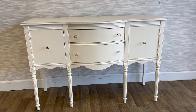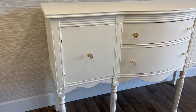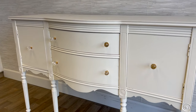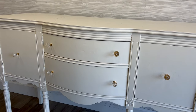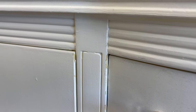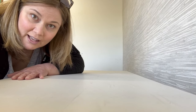Come on, let's go. Here it is. This is a Hepplewhite style sideboard. As you can see, it is white. It is in pretty good condition. However, we've got some rippling here. We've, of course, got a few chips and dings. We've got painted hinges. And let's check out that top together.